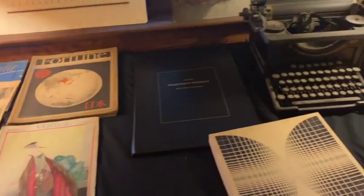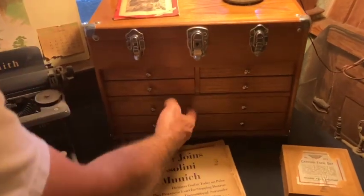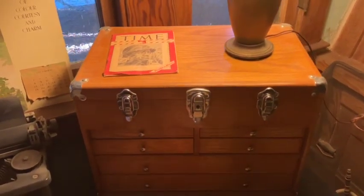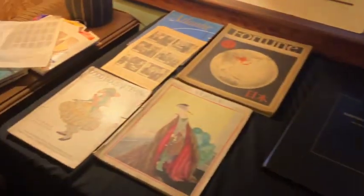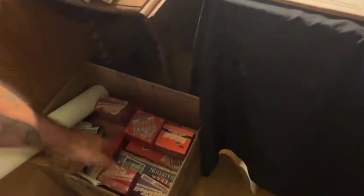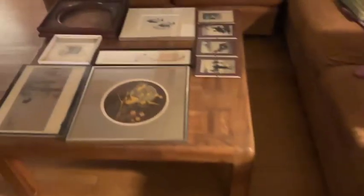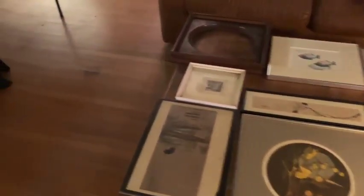It's a cool machinist chest. I think it's missing the front though, unfortunately. It usually has a piece that comes down here that covers that up. The gentleman of the house was a big baseball card collector, and he had all these old boxes, 1986 baseball. A few of the boxes have all the little wax wrappers in them. A couple picture frames here. We'll go into what we're calling the book and music record room.